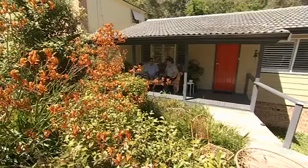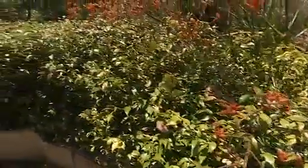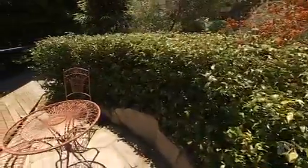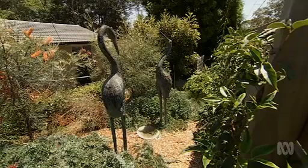Well, I actually wanted privacy and more low maintenance instead of mowing lawns at a steep decline like this one was. And I just decided on a native garden for the front. I'm more of an exotic grower, and I wanted to prove to myself that I can grow native plants because everybody says it's easy care. But there's no such thing as easy care, and to get a good garden, you have to look after it.